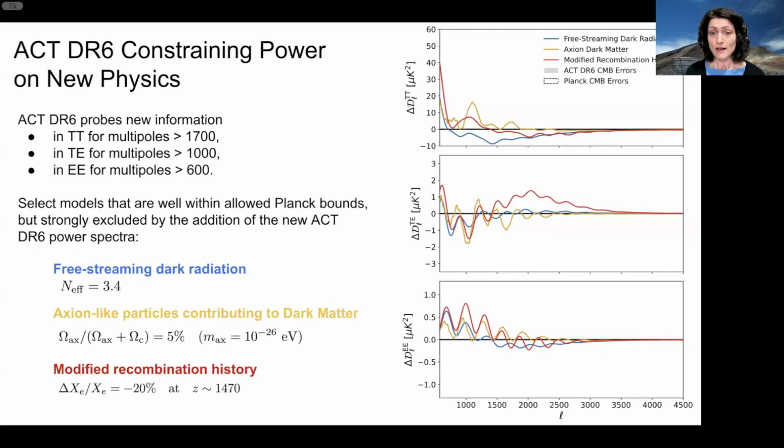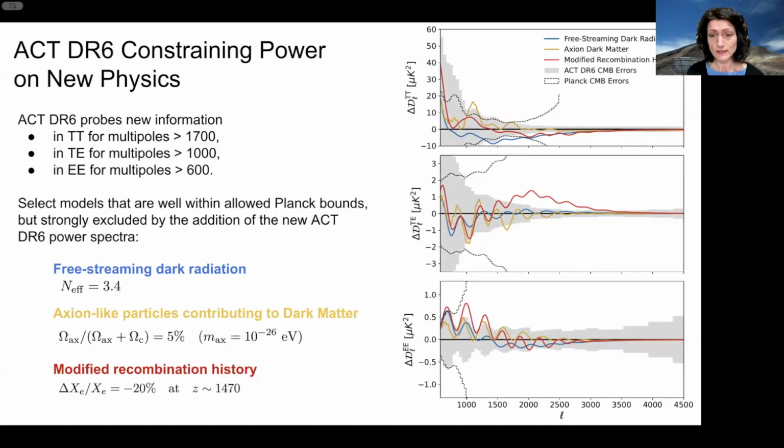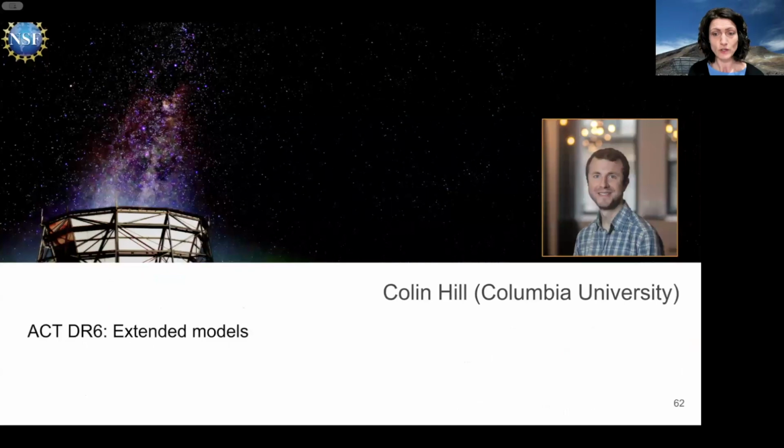All of these models are allowed by Planck, as you can see by looking at the Planck sensitivity to the CMB power spectra that are here. However, when we add the new ACT DR6 data, all of these models are excluded at high significance. In particular, the TT small scales at multipoles above 1700, the TE scales at multipoles above 1000, and the whole EE power spectrum contribute to new constraining power for non-standard cosmological models. And now I'm going to hand over to Colin Hill, who will give you some details on specific models.